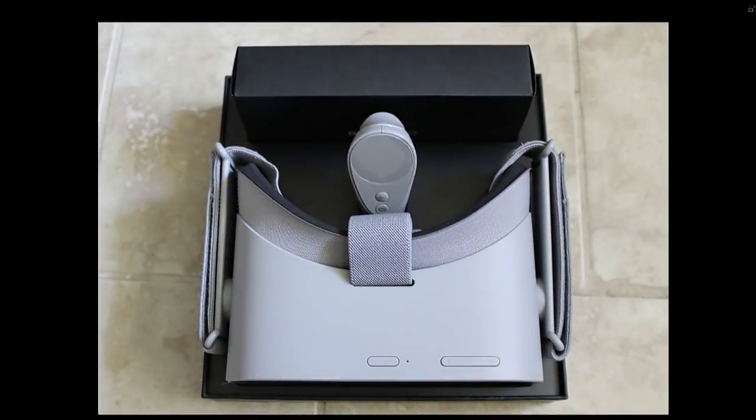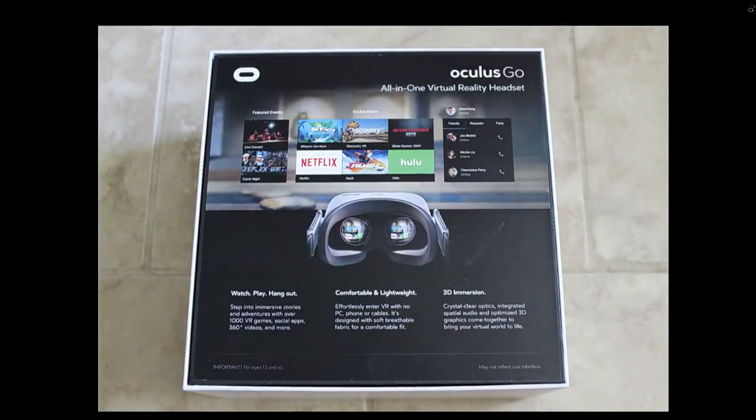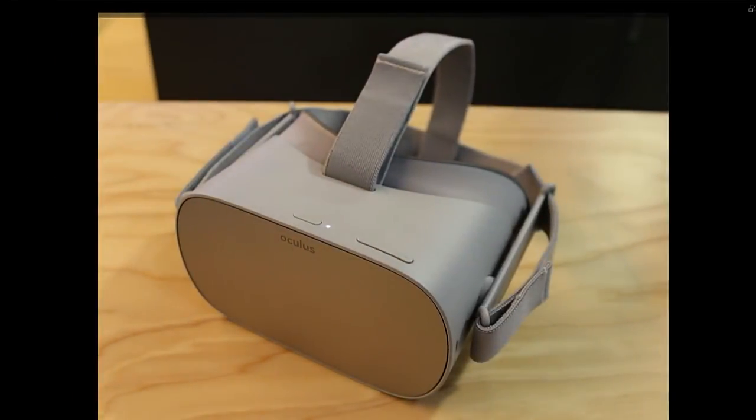Probably not. But it's the right move, I think these untethered headsets still have the most potential. You're going to have a very different experience, obviously, because you're gaming on a Snapdragon 821 device as opposed to a GTX 1080 Ti. So keep that in mind. But so far, I like it.